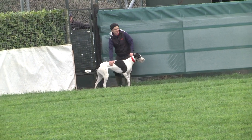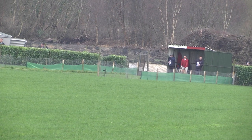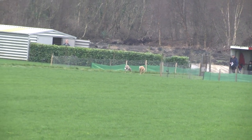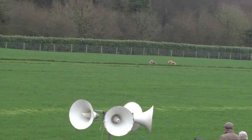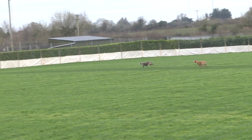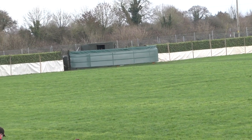Time 11:05. 11:05 is her time. Going again here, this is Carlsbush Sarah and Foots Lady. The winner's on the white collar, Foots Lady. White collar, Foots Lady is the winner of that course.